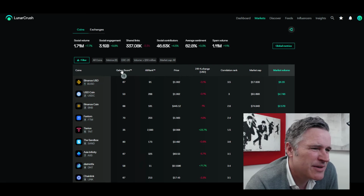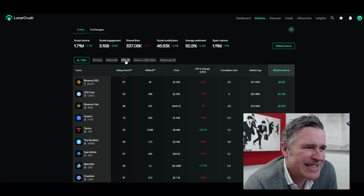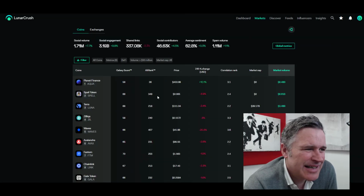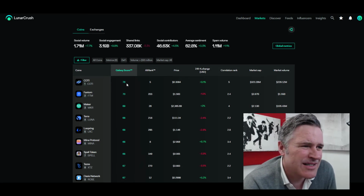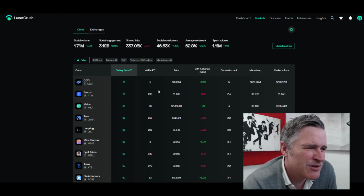Now all I'm going to be doing here is focusing on two areas that I really like, and that's ERC20 and also DeFi. So I can click on DeFi, for example, and it's going to bring me a list of those cryptos. I'm going to look for any Galaxy Score over 70, so we've got Phantom and Coty at the moment, and they would be on my watch list. It's as simple as that. And I also look for the correlation rank to be quite high as well, and Coty, for example, would be a particular one I would be drilling down on.